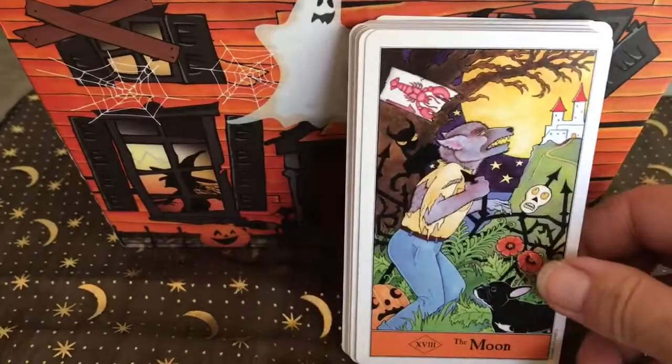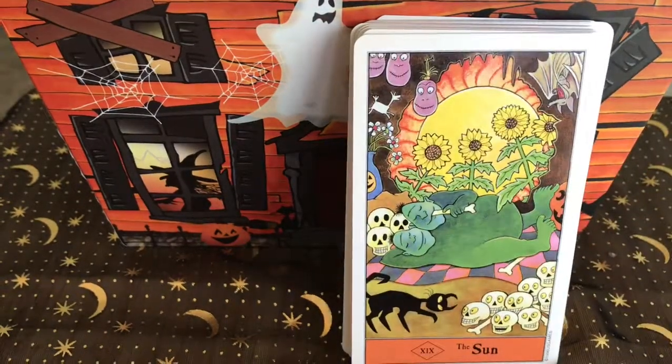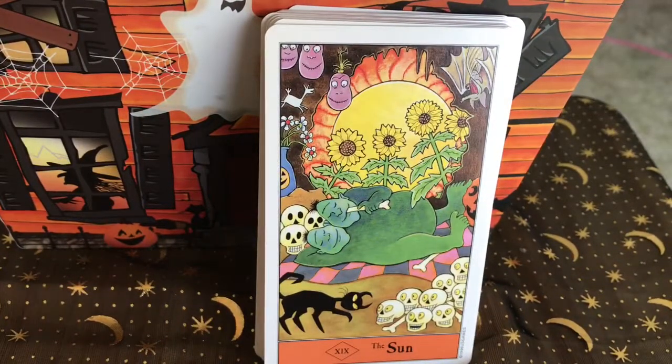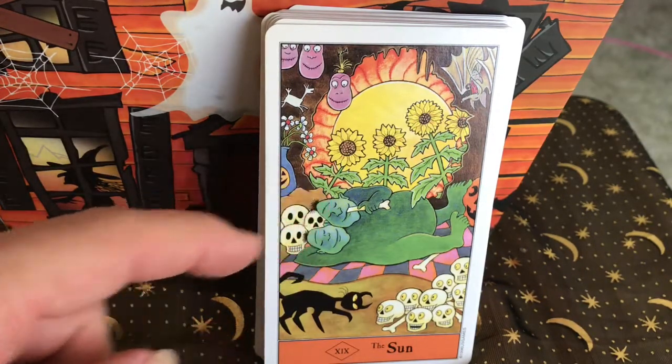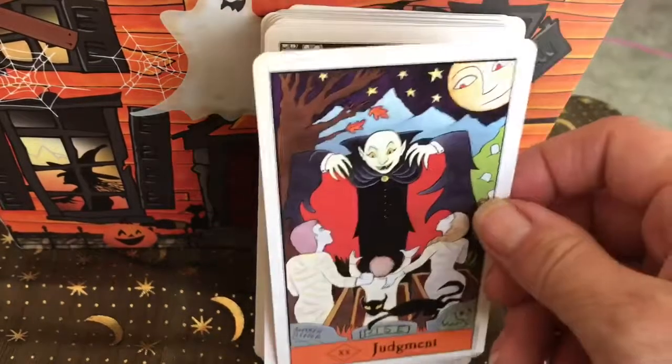And we have the Moon. Got a werewolf howling at the moon. The Sun, nice sun card with the sunflowers. We've even got the babies, the two-headed baby there. I imagine babies in the Sun card actually represent a rebirth. So in that sense, they kind of fit with the card, but I think we all kind of get tired of seeing babies in the Sun card. Ho-hum, but cute. And then we have Judgment.